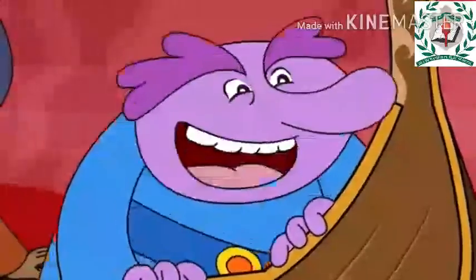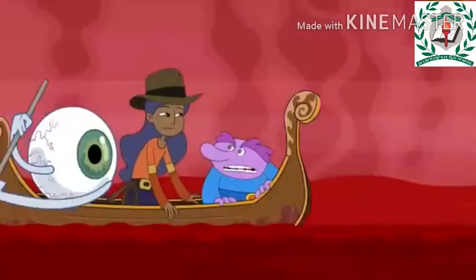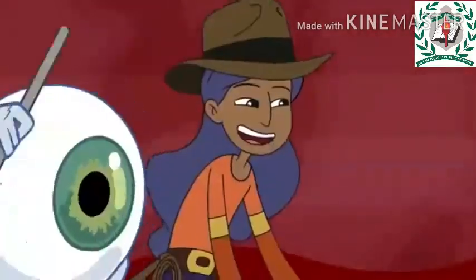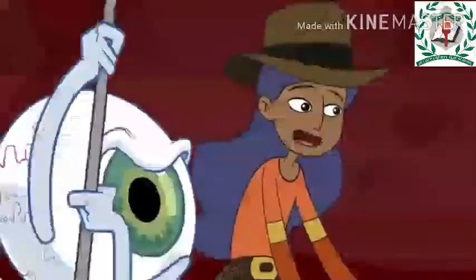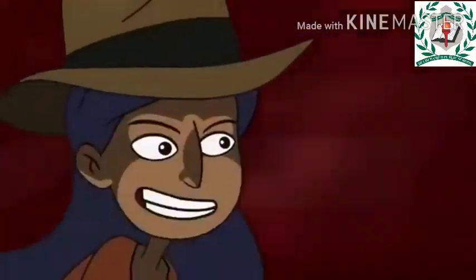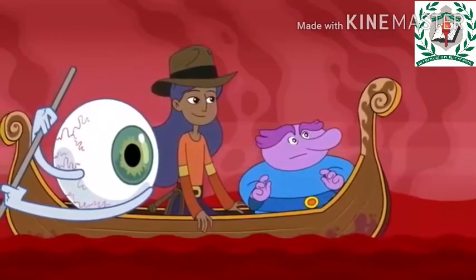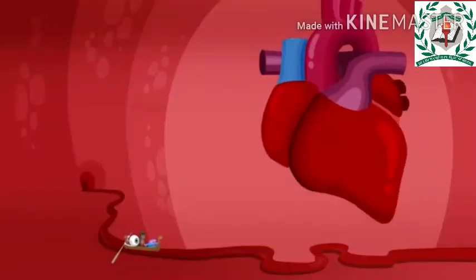The circle of life. Chloe, how long are we going to be on this boat? There's no earthly way of knowing. The oxygen just keeps on flowing, and the eyeballs keep on rowing, and they show no signs of slowing. Oh, Chloe, make it stop! Okay, we're here. Chloe, this heart is huge!